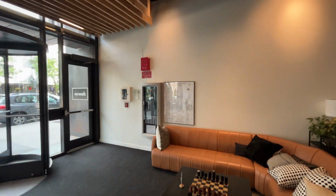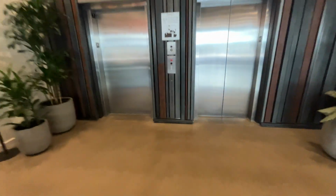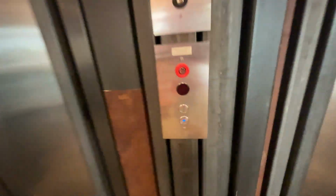These are the elevators at the Circa building in Highland, Denver, Colorado. These are Otis Gen2 elevators. This one is a single side door, that one's a center opening door. There's a map of like Denver or something in the back, that's interesting.